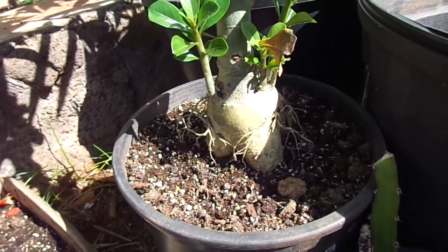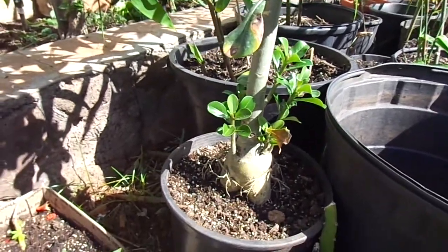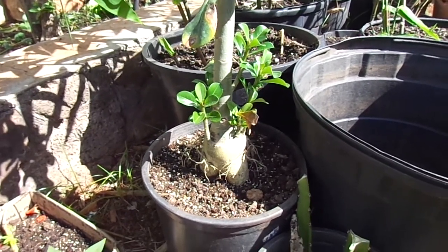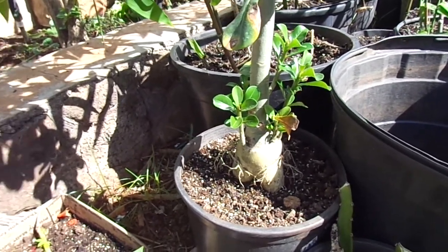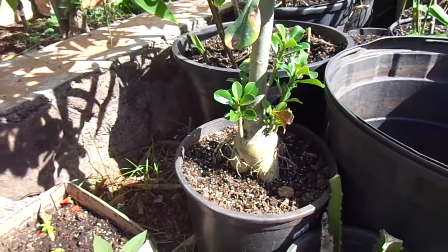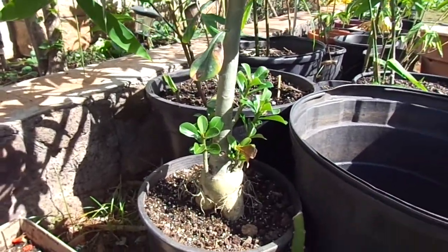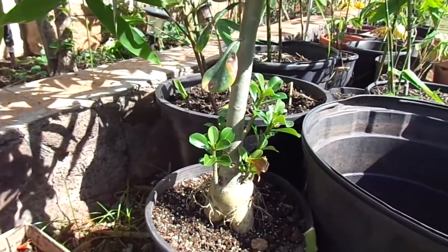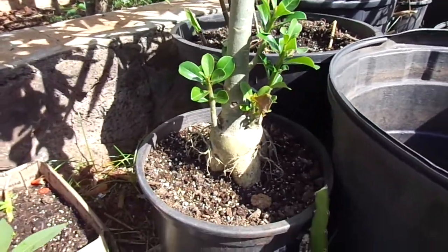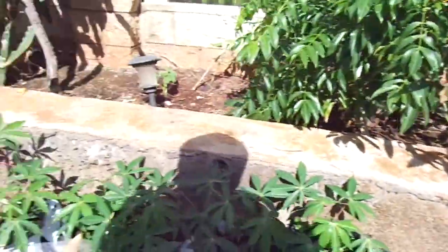Another thing I've been doing with these is water restricting, so I just haven't been watering them at all and letting it rain. I did water them in the last 2 days. What that does is give them a drought period and force them to get stressed out, so they feel like they need to store more water to make the caudex bigger. I'm going to keep doing that to see if these get a lot bigger.